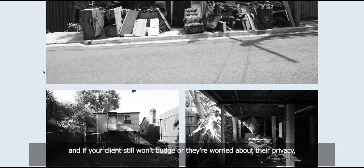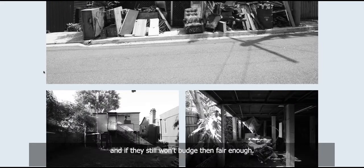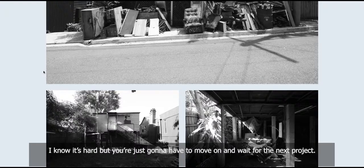And if your clients still won't budge or they're worried about their privacy, then perhaps talk with them openly and suggest, maybe can we just use five images which are a mix of exterior and detailed shots, so your privacy won't be compromised at all. And if they still won't budge, then fair enough. I know it's hard, but you're just going to have to move on and wait for the next project.